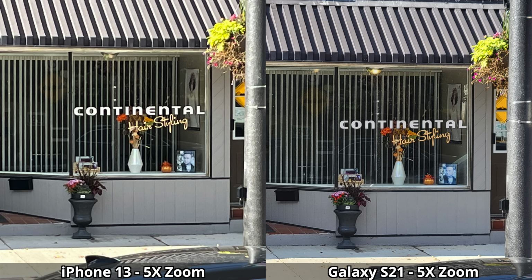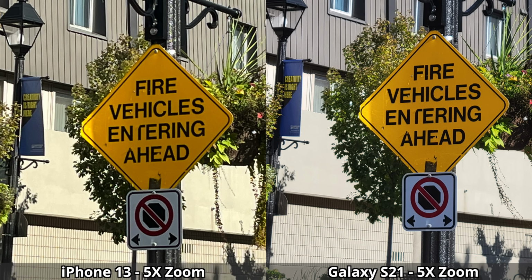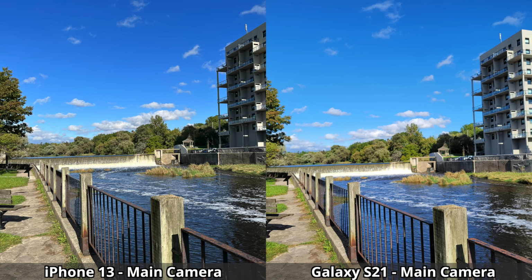Moving on to 5x zoom pictures, as I mentioned at the beginning of this video, the Samsung Galaxy S21 has an extra camera that's a telephoto lens. So clearly all the zoom pictures that you're gonna take are gonna be better from the Samsung Galaxy S21. With one exception, I think one picture actually turned out better from the iPhone 13, but my hand was probably shaky in that picture. But overall, yes, if you're gonna take zoom pictures, the Samsung Galaxy S21 will do better than the iPhone 13.